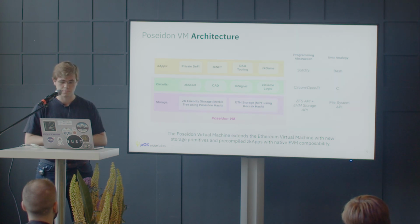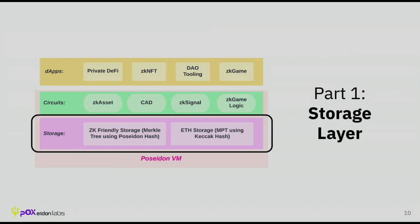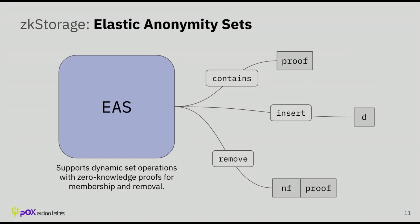So first, let's talk about the storage layer at the bottom. The first abstraction that we want to build here is called elastic anonymity sets. So what are those? First, just think of a set. I have a collection of items, and it's a dynamic set, so I can insert and remove items. And I can also have a notion of membership, whether the item is in this set or not. And then we want to add anonymity over it.